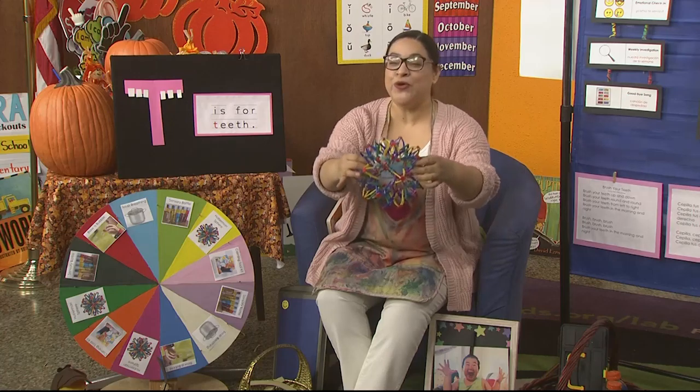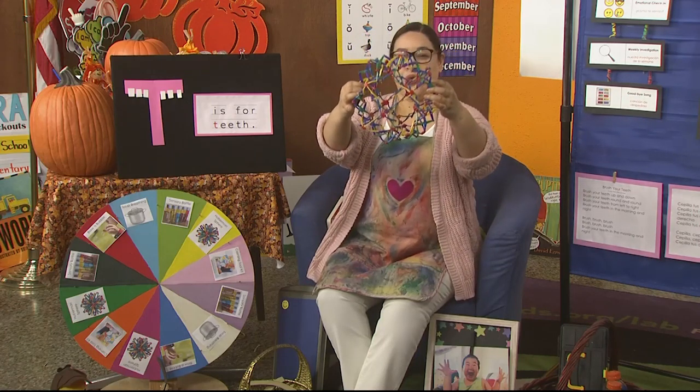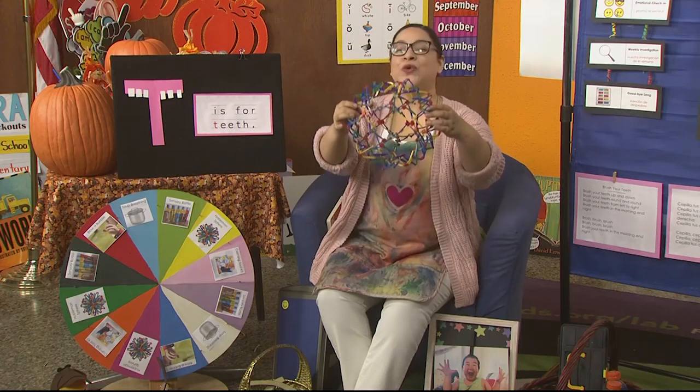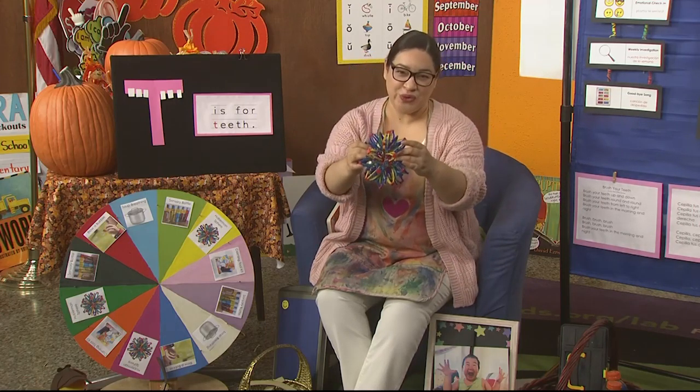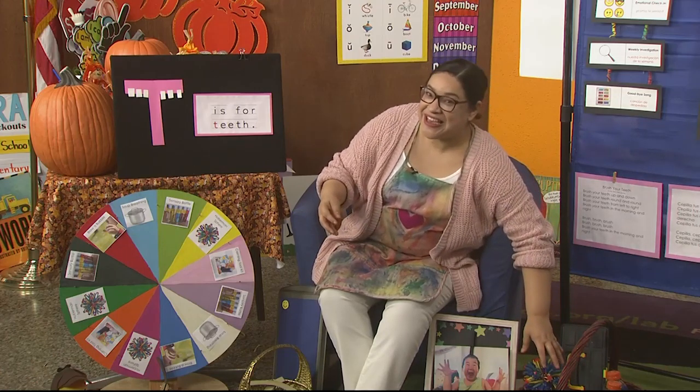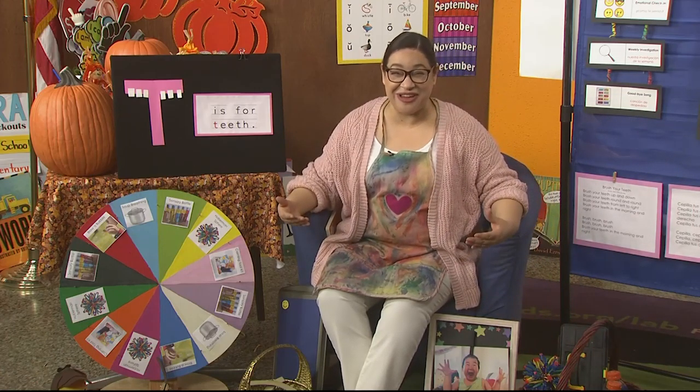One. Two. Three. I felt my shoulders relaxing on that one. Oh, it's so nice to take belly breaths. It's also nice to be able to recognize how you're feeling.